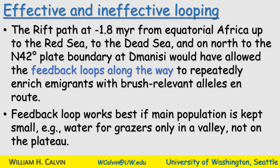So the Rift Valley path that goes up through East Africa to the Red Sea, then up to the Dead Sea at Sinai, then on north to the 42 degree north plate boundary at Dominici in Georgia, this would have allowed feedback loops all along that path to repeatedly enrich migrants with brush relevant alleles en route. Now, the feedback loop works best, as I said, if the main population is kept small. In other words, the water for the grazers is only found in a valley, not in the plateau. So it's really just a population that stays within a day of the water supply that's being affected.